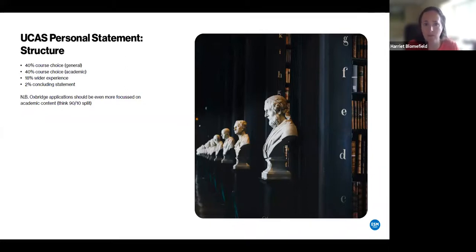So that's the basic structure that we would recommend, and we do have templates that we can share if people want to use that structure and see whether it works for them.